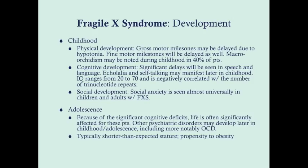Cognitively, there's going to be significant delays because of the mental retardation. You can also see some of these features that are similar to what we see in autism, like echolalia and self-talking. That may manifest later in childhood, whereas in autism, you kind of see the symptoms earlier on in childhood. So there's autism-like features, even though it might not necessarily be flat-out autism or technical diagnosis.